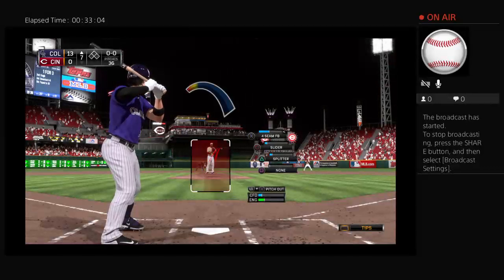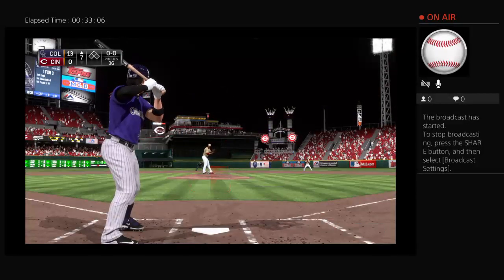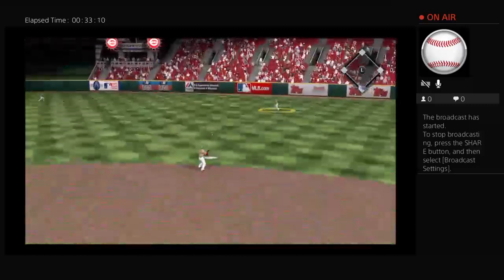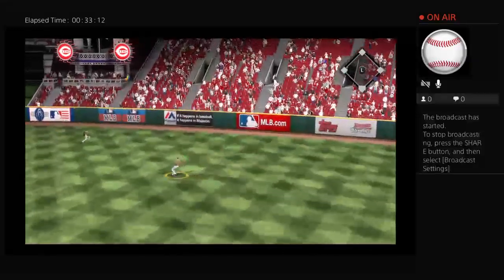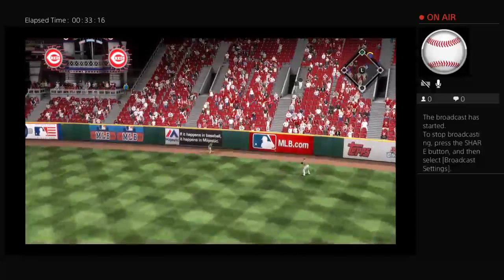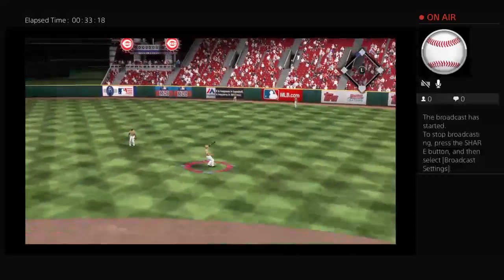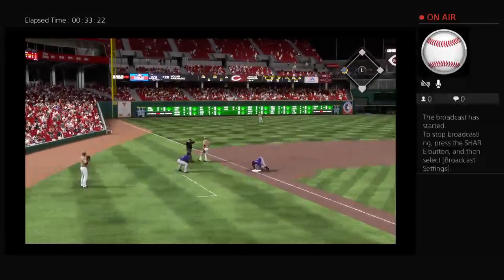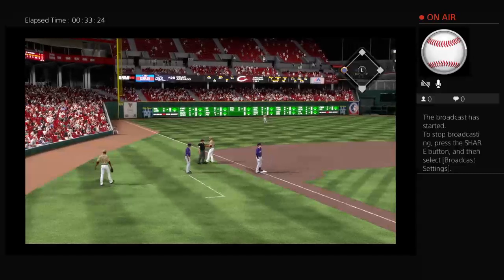Nolan Arenado will lead it off here in the top of inning number 7. Third baseman. Oh, this is hit hard towards second. And that one zips on through as he was in position, but he couldn't knock it down. Around second. He'll try for third. And he'll get there as he legs out the leadoff triple.